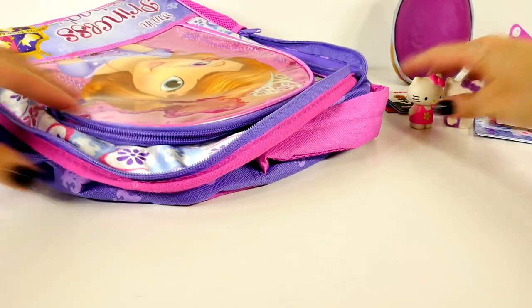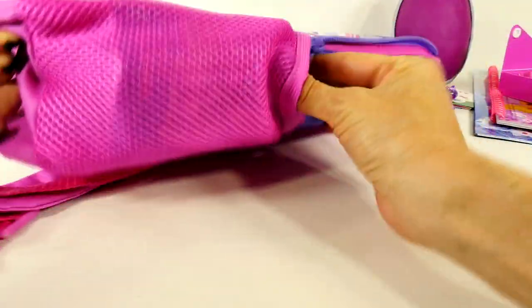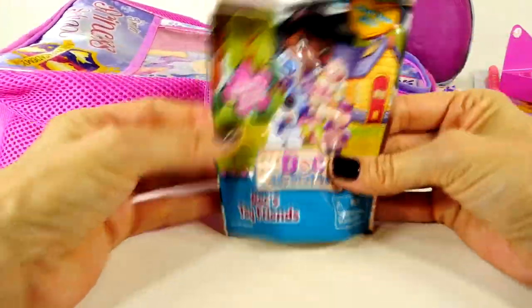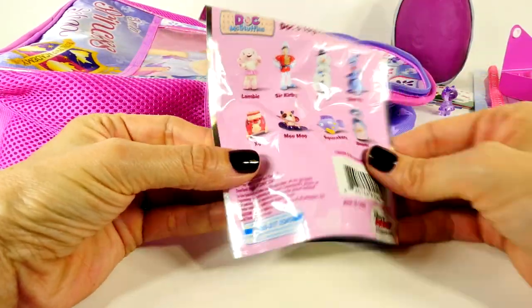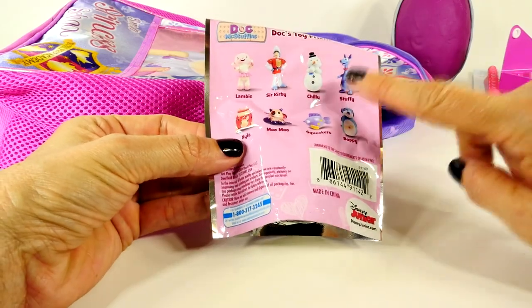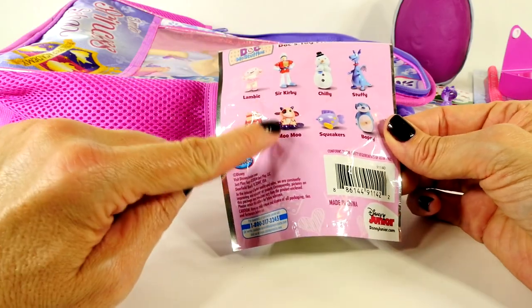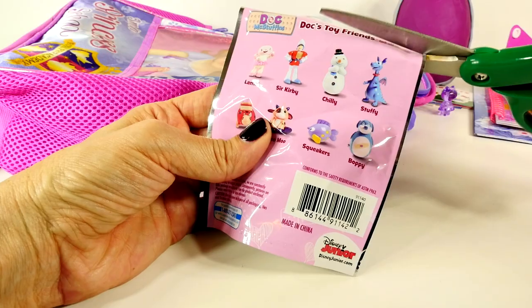Now, before we open that big Play-Doh amulet, let's check and make sure we haven't forgotten anything. Oh, I see something right here. Oh, and it's a Doc McStuffins blind bag. So here are all of the different things that you can get in these blind bags. And so far, we've gotten Stuffy. That was in another video. We got Lammy in another video, and Moo Moo and Squeaker. So let's see what we get today.